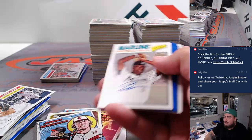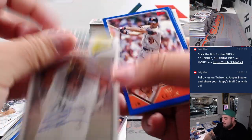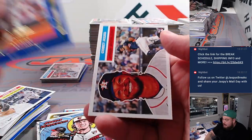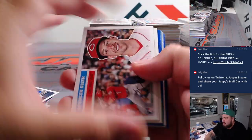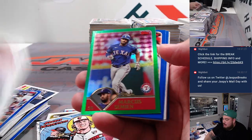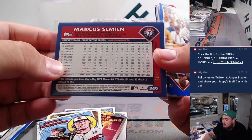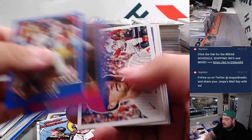Well, Dontrell Willis. There you go, man. For the Marlins. Marlins is Brandon, last spot mojo. And a nice Marcus Semien for the Texas Rangers, green to 99.